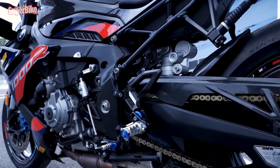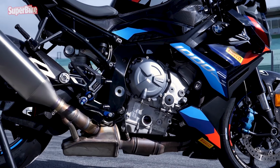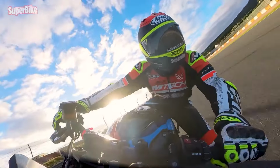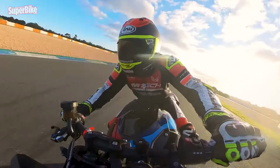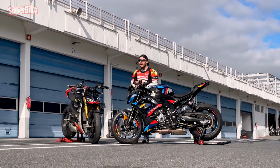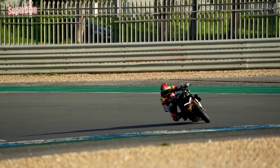a pure race replica. Not only the frame and engine of the M1000R are the same as those of an S1000RR 2023, but also the riding position in a certain sense follows it, even if obviously the handlebar is positioned higher. This difference in riding position means that there is a difference in the initial approach to the two bikes, in the sense that the Ducati immediately makes you feel at home in terms of comfort.